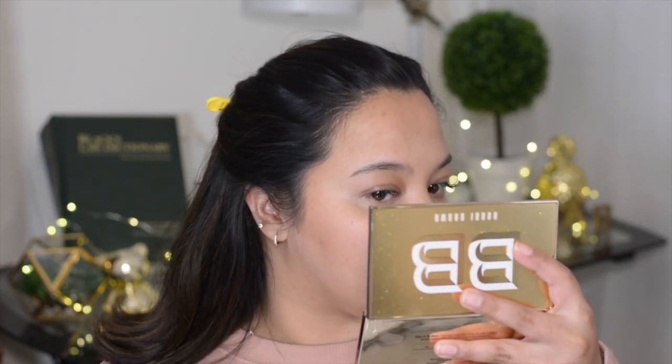I feel like I could make this almost a blush, like a nudie blush, but it is laying very nicely. It is playing well with the foundation. Oh yeah, it's a little too red. A little too red for me. Yeah, I don't know about that.